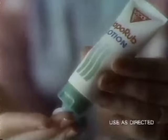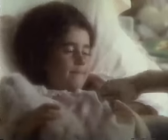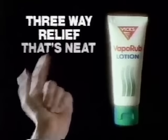Looks like the doctor could use some Vapor Rub. That's not Vapor Rub. It's new Vapor Rub lotion. See? It's not greasy, but its vapors still work three ways. One on your chest. Mm-hmm. To clear your congestion. And two on your... On my back. To soothe those sore muscles. And three on to your... Rub. To calm that cough. And it all rubs in neat and clean. New Vicks Vapor Rub Lotion. Three-way relief that's neat. Come on.